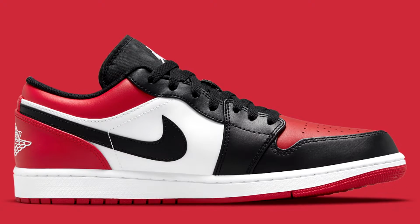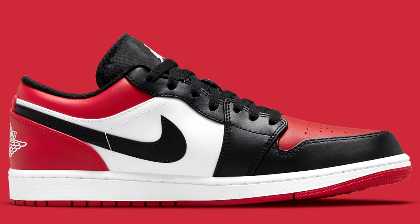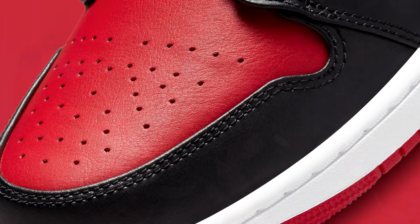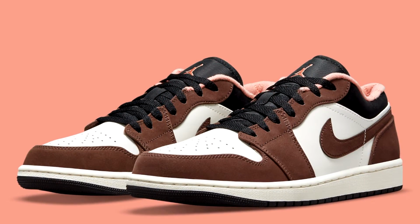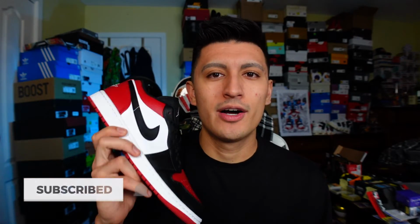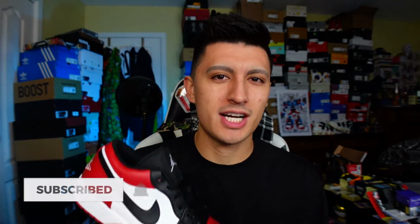I don't know if these have a Canadian release date officially just yet, but we haven't seen them come up on Nike Canada's website, I believe. They might be dropping in some Nike stores, because that's what they did for the Mochas. They just randomly released them in certain Nike stores in Toronto. So we're gonna go to the mall a couple of times this month to see what they have sitting. Of course, if you guys like those vlogs, make sure you stay tuned for those. I'll talk more about this shoe in an upcoming video, probably later tonight.